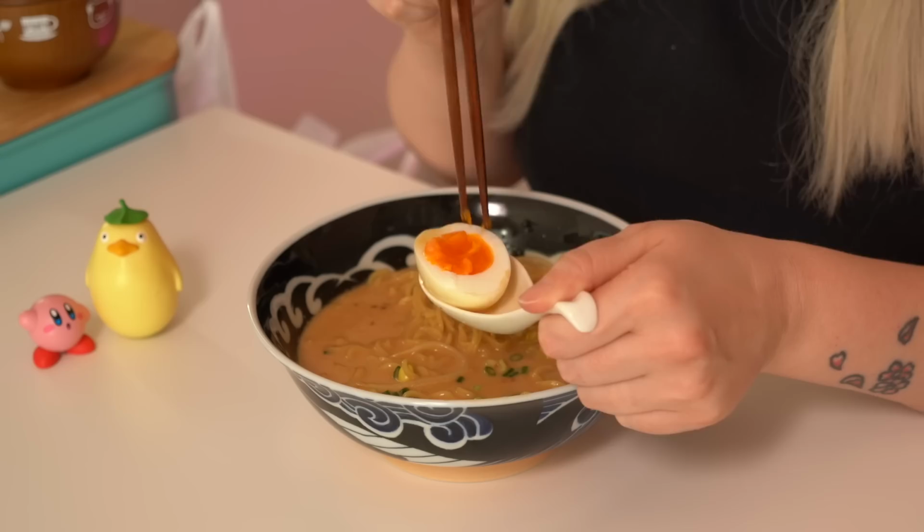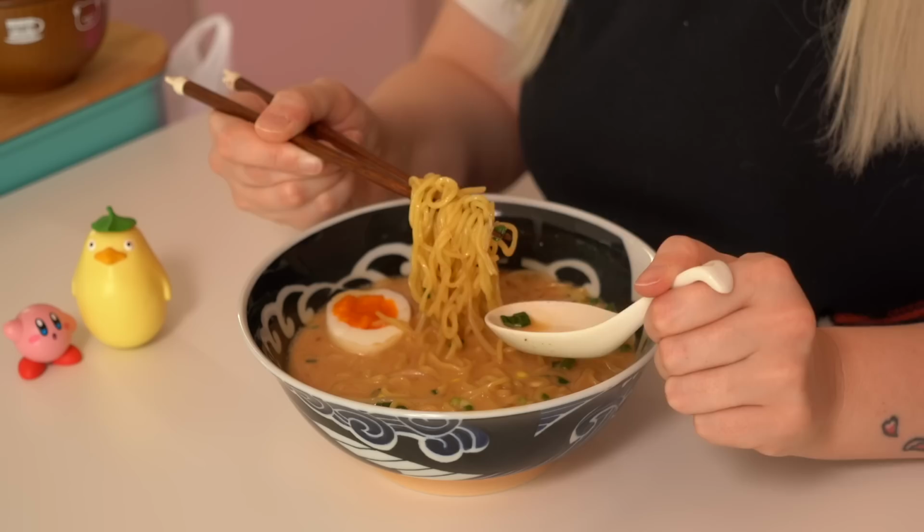This would be really good for making a whole batch of soft-boiled eggs and then soaking them in the shoyu sauce that you need to make an actual ramen egg. But man, that is fantastic. Well, I'm gonna finish this ramen and then we're gonna go to the next level. We're going to make a Tantanmen ramen from instant ramen. I know it's crazy, but it is freaking delicious.